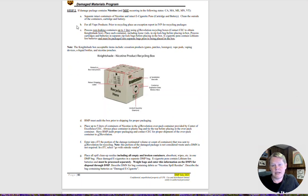If the damaged package contains nicotine and is not occurring in the following states, it says to separate anything that is intact from the batteries. We want to clean off the outside of everything. Then for vape products, we're going to put an exception in IVP that we are recycling it. Then we're going to process non-leaking containers through these nicotine recycle boxes.